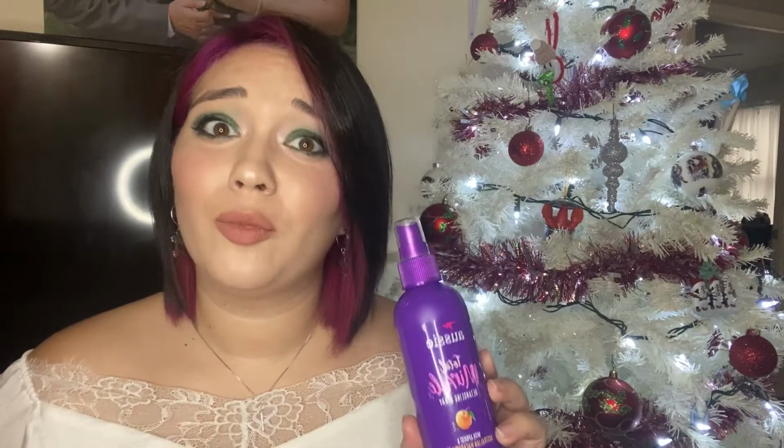I would not recommend using a child's detangler. Those don't smell very good for one, and I don't think they work as well. If it does for you, great, use it. This is the one I use for now.